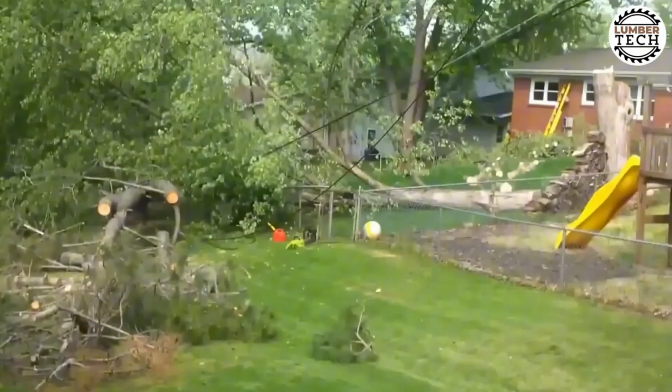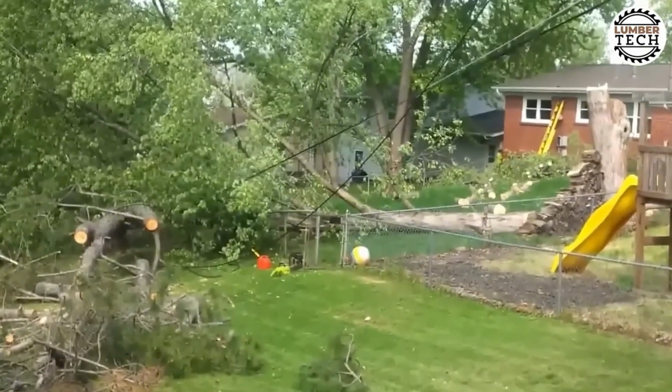One wrong calculation, and disaster strikes. Instead of falling safely, the tree collides with a high-voltage line, turning a routine cut into a serious hazard.